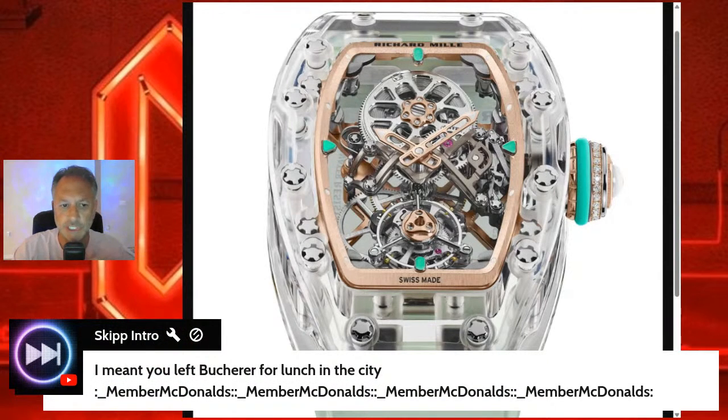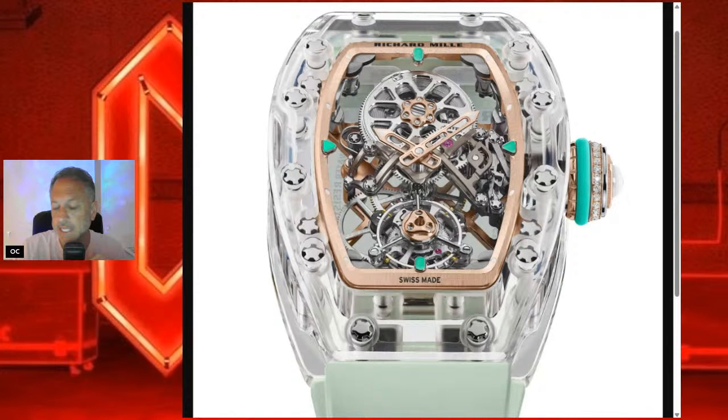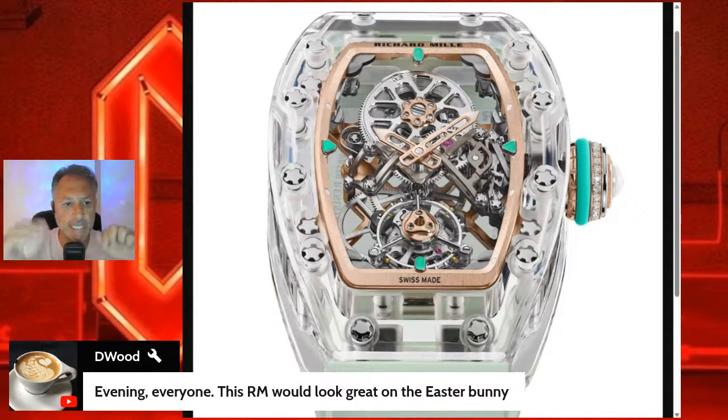Using the member emojis. No, I didn't have McDonald's today. I had pizza for dinner. Hey, we got D Wood in the chat. D Wood: evening, everyone. This Richard Mille would look great on the Easter Bunny.